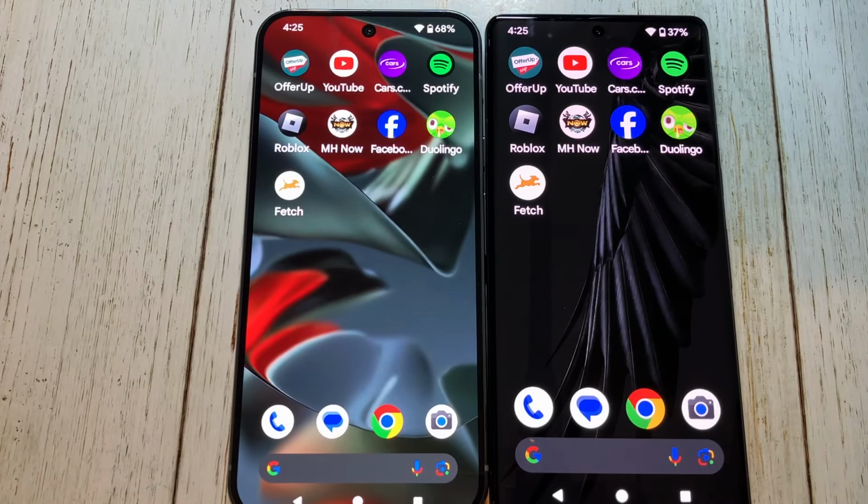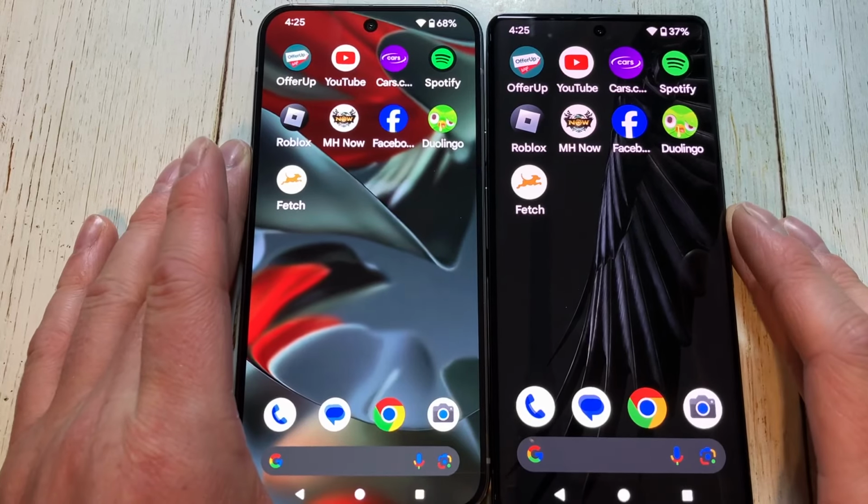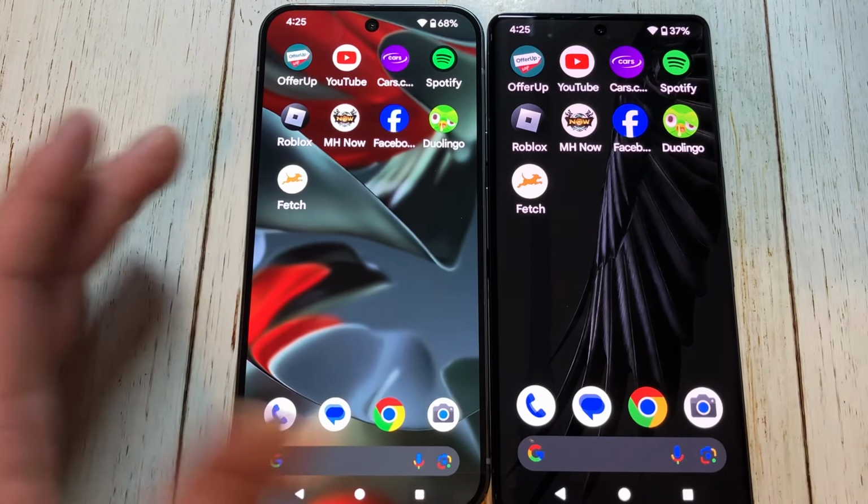And there's a few other things out there, like stuff to do with the weather, which I don't care about. A whole bunch of AI stuff that I just really do not care about. And once again, stuff that has to do with either the Google Pixel Watch or their earbuds, which I do not have either of. So for me, that stuff doesn't really matter.